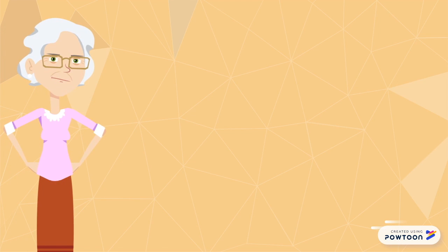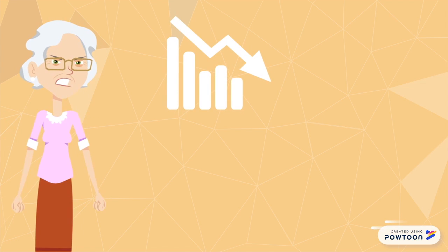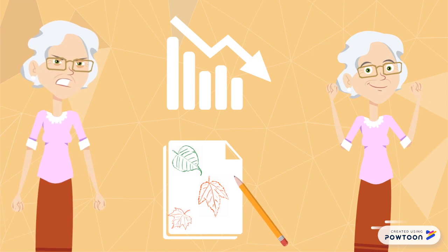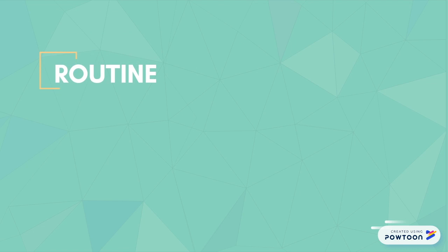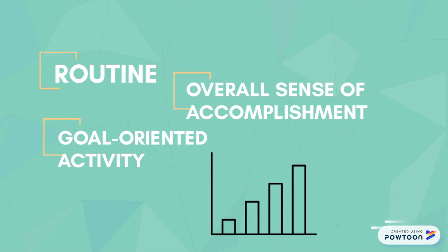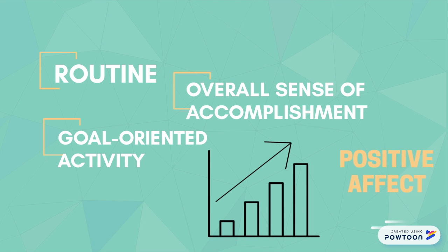Feelings of anger and frustration, emotions typical for those suffering dementia, generally decline after a session of art therapy, since art forms such as painting, drawing, or coloring are used as a place of expression and relief, like a visual place to vent. Introducing a routine involving a goal-oriented activity can really bring a sense of accomplishment to the patients as well, overall increasing positive effect.